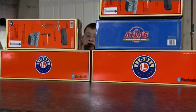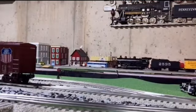I think I might have busted my wallet from buying all these trains. Nah, I'm joking with you.